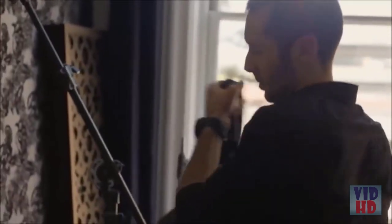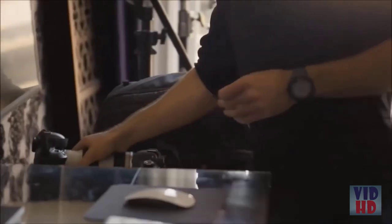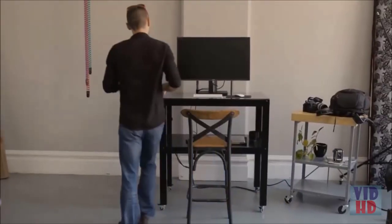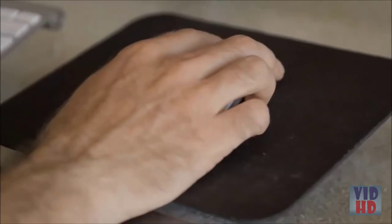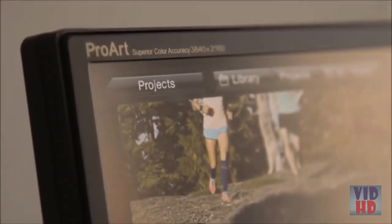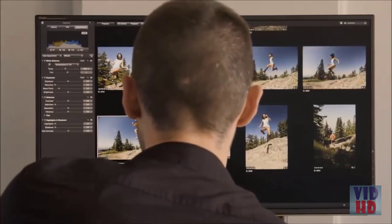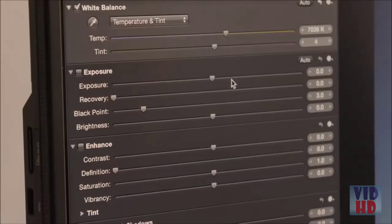So the reason I chose to work with the ASUS Pro Arc monitor is because of its capability with high-end photography and the amount of details on the screen. Setting up the monitor is actually very simple. It comes factory pre-calibrated, and it's really easy to recalibrate if you want to as well. As an artist, I'm a very visual person and I'm very particular about design, so the slim profile of this monitor is very important to me.